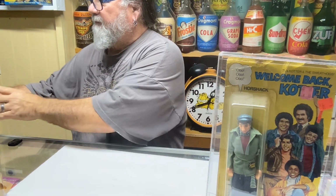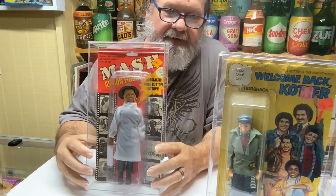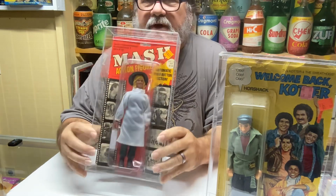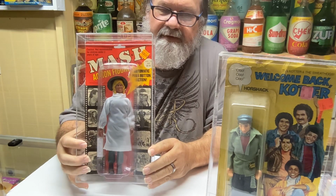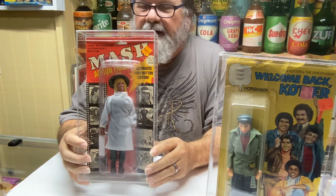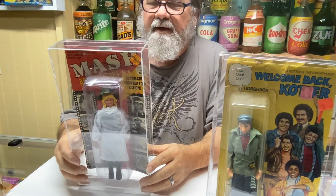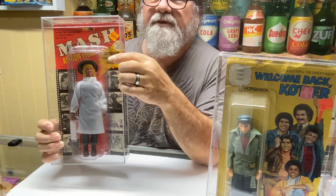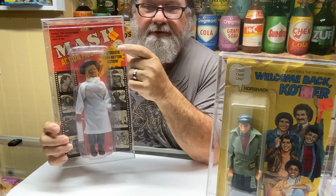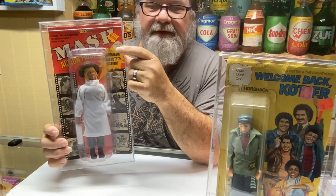Then we have Hot Lips Houlihan from the MASH TV show. This one's copyright dated down here 1969. I didn't realize MASH was on in '69. I remember watching it as a kid. Then it has a manufacturer suggested retail price there, $2.33.